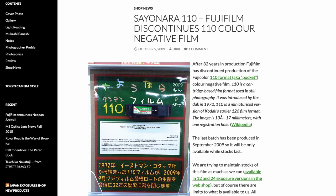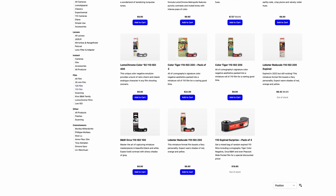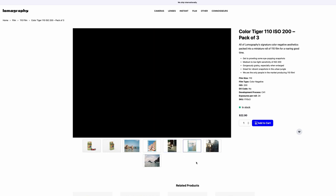I kind of alluded to this earlier, but 110 is only barely still in production. Fujifilm ceased production on 110 film in 2009, and Kodak followed in the subsequent years, although I couldn't find a firm date of exactly when they discontinued their production. Our lords and saviors over at Lomography reintroduced 110 film in 2012, following some small batch releases by the Hong Kong-based company Films Reborn. As of the recording of this video in 2023, Lomography is the only company still actively producing new 110 film. They do offer a handful of different film stocks in 110 though, so if you're looking to try it out, they're going to be the place for you to go for film.